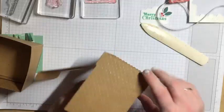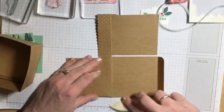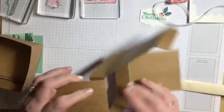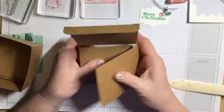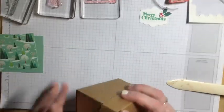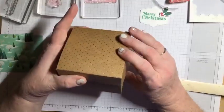Oops, let me fold these so they'll fold nicely. When you're putting a box together like this, you can do the folds in the opposite way, and they will still fold nicely. So now I'm folding them in the opposite way, and I'm going to put my lid on, and now I have the top of my box. Isn't that a sweet little box? And you've got the beautiful scalloped edge.